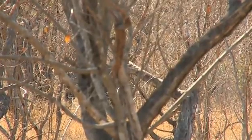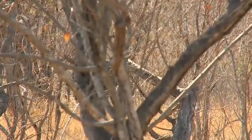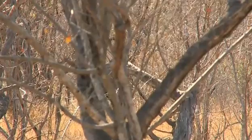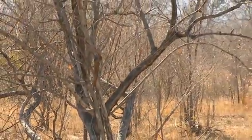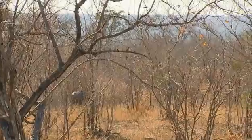And he's decided to stop right in the thickest part of this block. And I don't think we're going to get the best visual of him, so we'll move on for now. It looks as though he's going to head more into the drainage line. Here he goes.